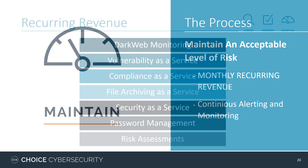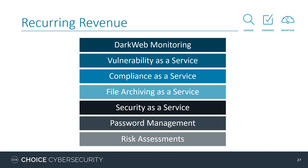There are lots of opportunities here, and we spent a lot of time developing and working in this area, because the better your recurring revenue, the more proactive you are, the more value you're creating for your business, and the safer you're making your client. It really does align the MSP business with the customer's business. So I'm going to walk you through a couple of recurring revenue services we developed in the security and compliance space that you may or may not have even heard of before.